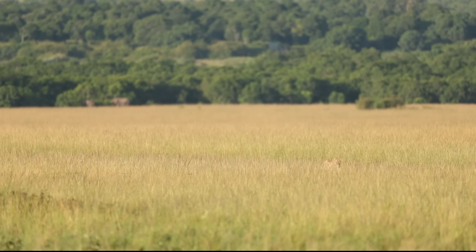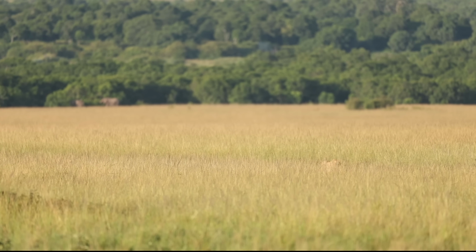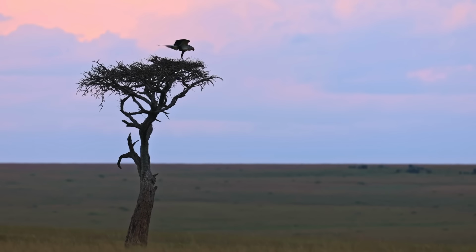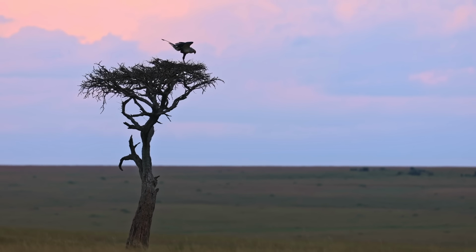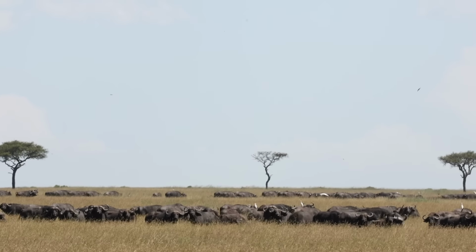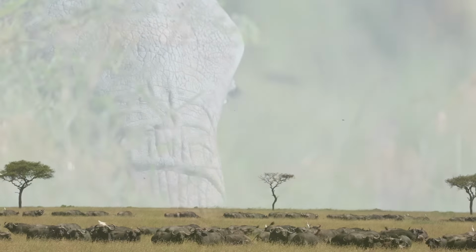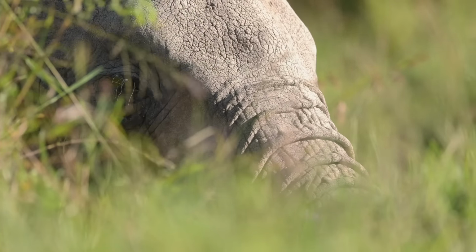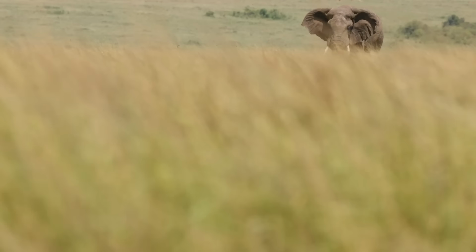The Maasai Mara, famous as part of the greater migratory system of the wildebeest. We are visiting this rolling savanna in the dry season. Most grazers are currently down south as they follow the rains for the calving season, much to the delight of the elephants who enjoy the quieter times for themselves.